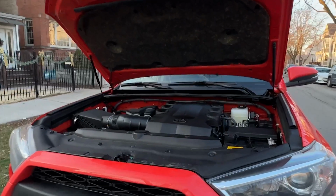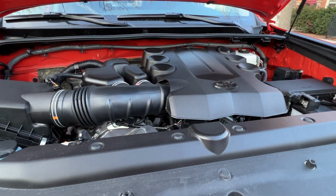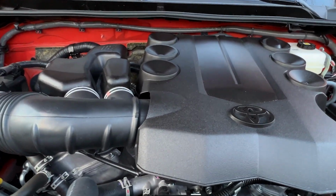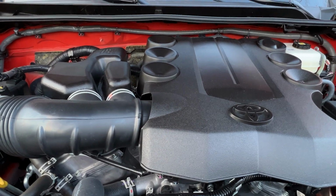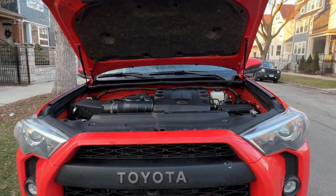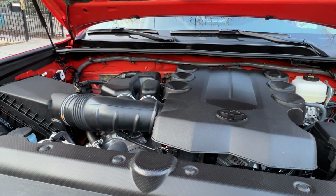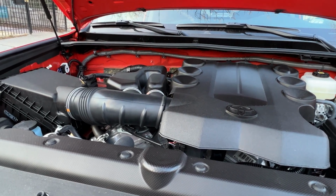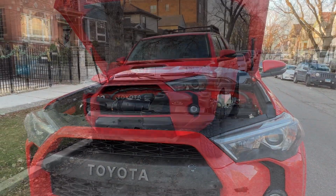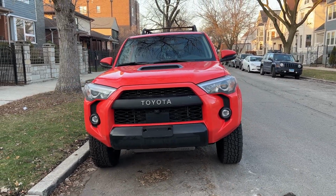All right, let us start with the engine, because lest you think this is one thing that has been updated, it has not. It was introduced in 2010 with a 4.0 liter V6 engine, and yep, that is still the same engine it has today. Now, it did originally also have a 2.7 liter i4 engine, but that was discontinued after the first model year. Something else that is still the same is the transmission. It has a 5-speed ECT automatic transmission. Did not know that it existed in today's day and age.